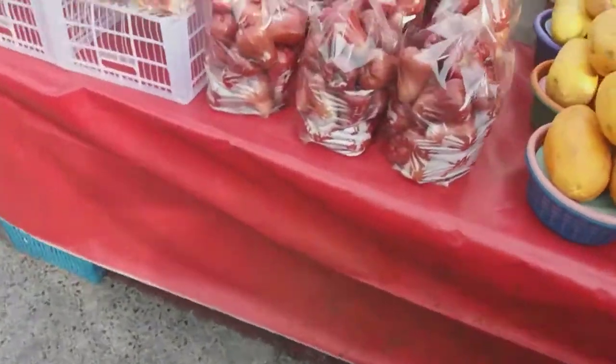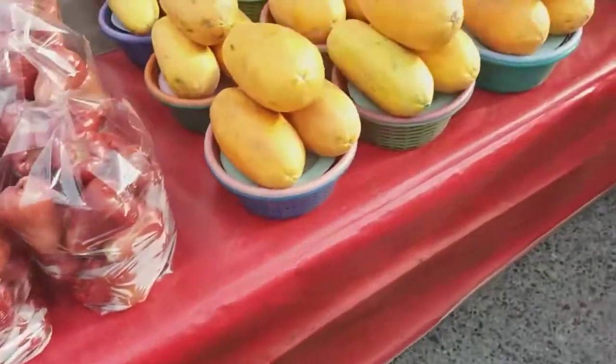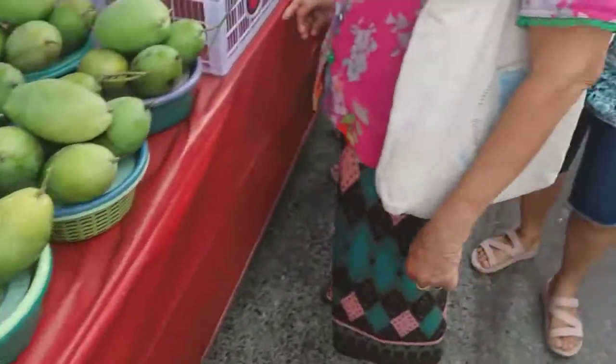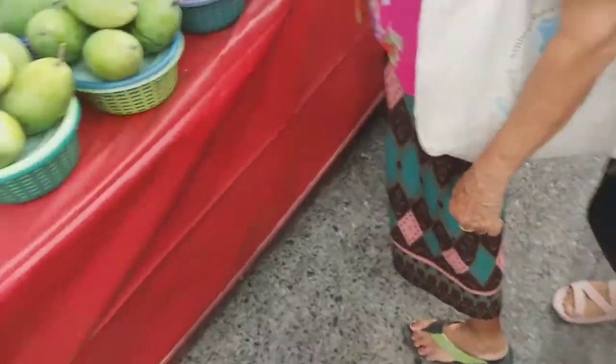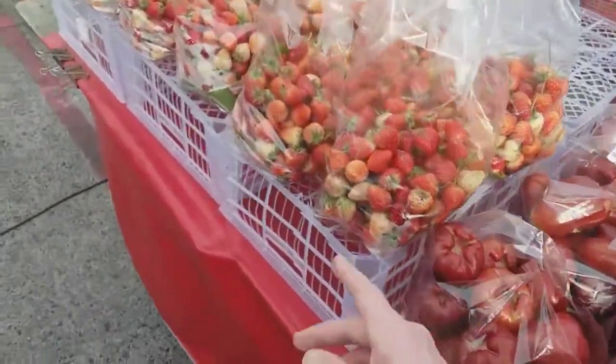See more fruit. These are like apple, but very, very juicy. Another type of mango, I think. I just wait on my wife. Strawberries, we get them at home.